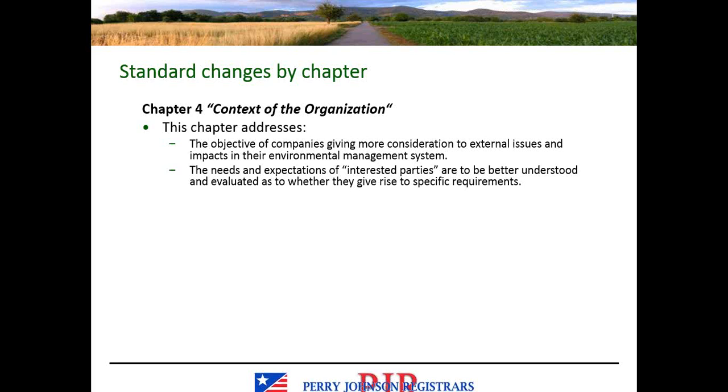So we talk about context of organization. So this chapter really addresses the objectives of companies, giving more consideration to the external issues and impacts in their environmental management system. Again, I keep saying external, because they want you to look outside of your organization as well, not just focus on what's going on inside.